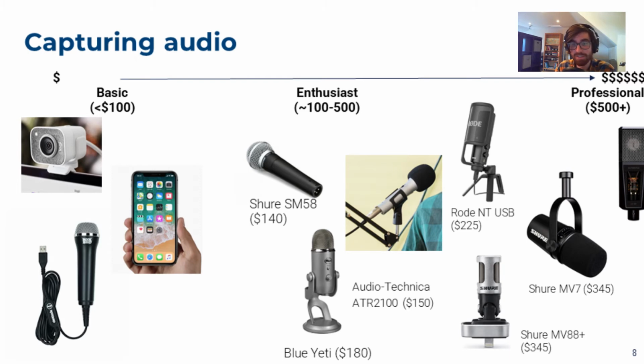The MV7 is definitely another mic that a lot of podcasters use if they have money to spend on it. And the MV88 Plus is really interesting because it plugs into your phone. So it turns your phone into essentially a pretty high quality, on-the-go recorder. Again, it's another thing to consider if you're looking to produce sound on the fly.